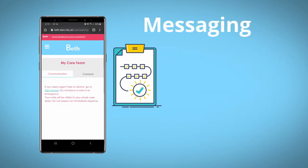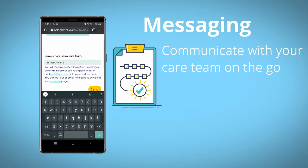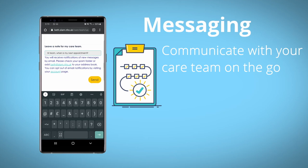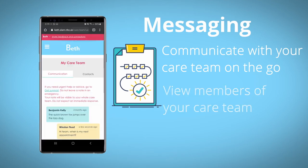Messaging. Communicate with your care team on the go. If you have any questions, write directly to one of your care team. You can also view all of the members of your care team in the following tab.